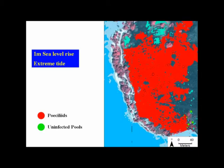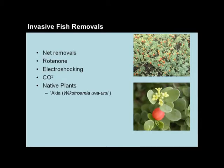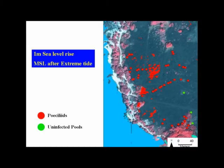And then this is the extreme annual tide, a tide we may have once a year. There's a high connectivity between all of these pools. So that when we get back down to the slack tide or the mean sea level, most of these pools could potentially be infected with the introduced fish. So I'm going to go back here. What I'm working on now is modeling this in several different conservation areas up and down the Kahakai Trail, and potentially using some connectivity tools that are used by other types of land management groups. And so I would love to talk to anyone who does this sort of work.